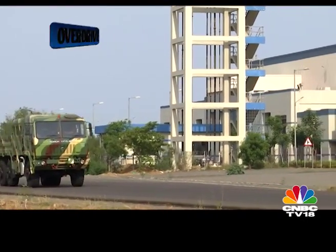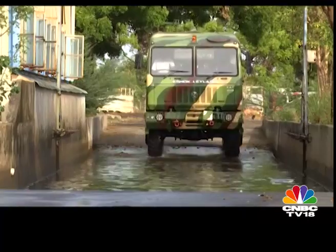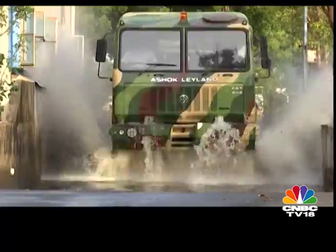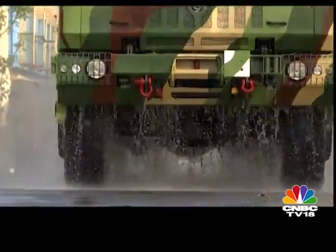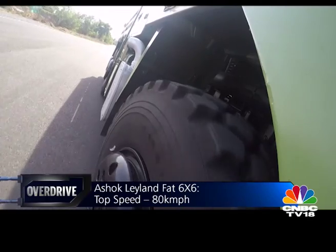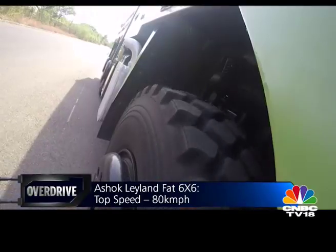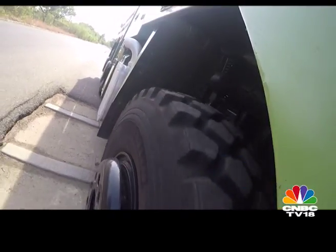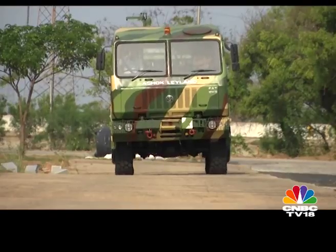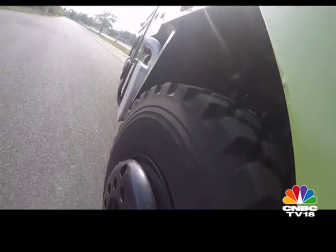Ashok Leyland is expanding its horizons and getting into several other niche territories in the defense sector. So the FAT 6x6 is just one of them. There is an 8x8 vehicle that's coming up in the future. But essentially, the bigger business will come in from the smaller mobility vehicles. These are armored vehicles. You've seen one of them, the mine protected vehicle, on our show previously from another manufacturer, but Ashok Leyland is getting into this sector as well. And I think that will be very interesting to see some of their mine protected solutions. Should be pretty interesting.